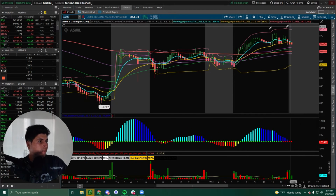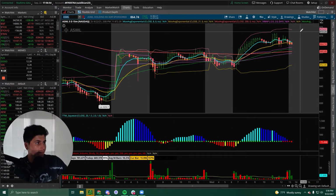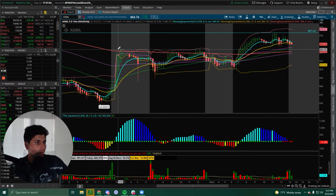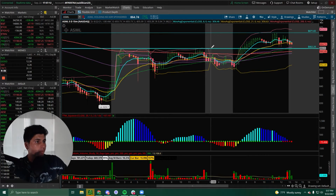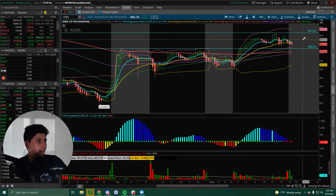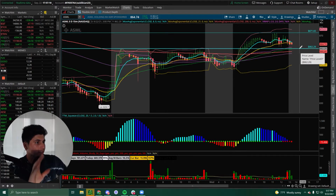All right, so what do we got, ASML? Great day today, up 1%, 10 points. We got a resistance here, right? At 871.65. So this is going to be our first resistance. Now, as you can see, there is multiple previous resistance here. 1, 2, 3, 4. This is going to be our new support, right? Old resistance, new support. Okay, so 862.29 is going to be our support on this stock.